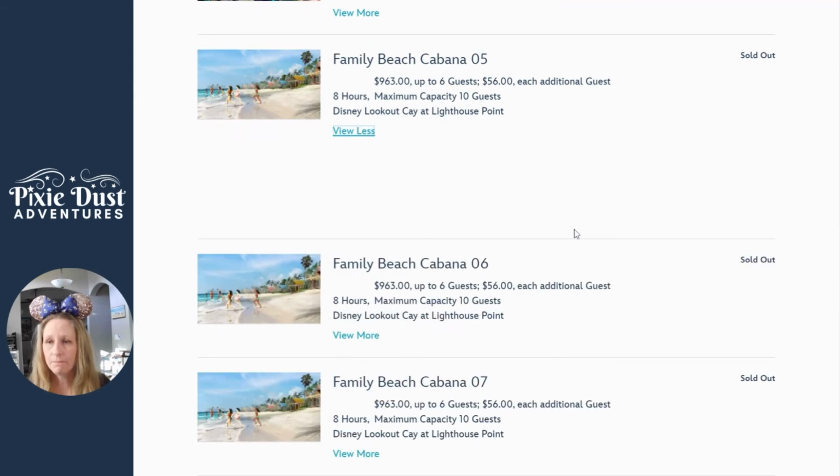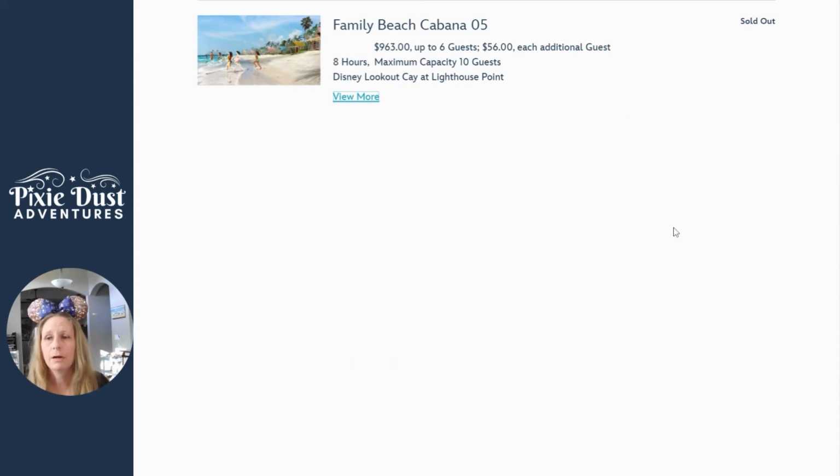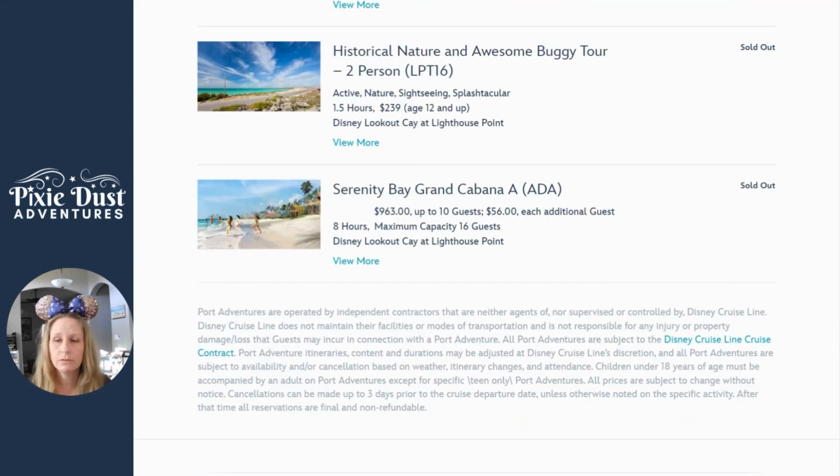But these family beach cabanas right now, there are 11 of them. They're $963 for 6 guests, $56 for each additional guest. Again, very, very popular. There is only one right now, and I think they will build more of it. The Family Grand Beach Cabanas, there's only one of those. They're $1,375 for up to 10 guests and $56 for each additional guest up to 16. So you can have 16 in these Family Grand Beach Cabanas. Again, I assume there's going to be more released as time goes on.